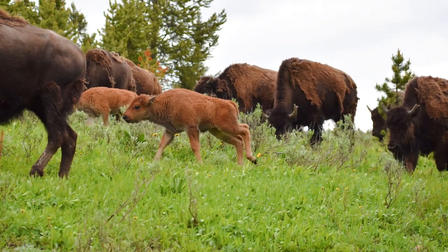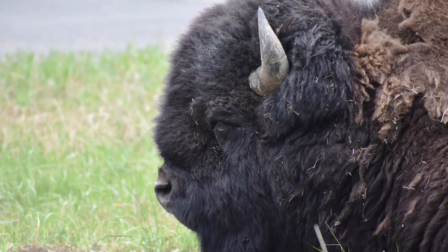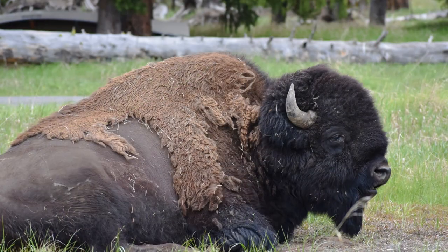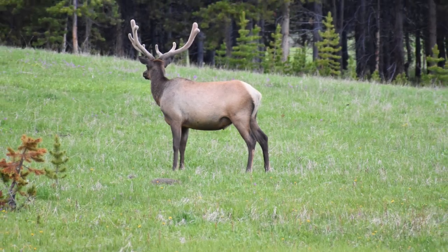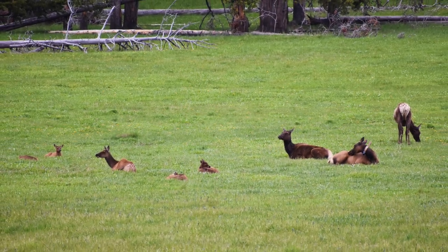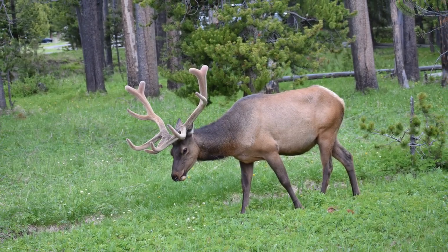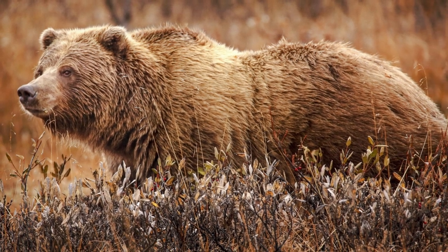Bison and elk can act like they don't care that you are around. But don't be fooled, they are very aggressive. I can't tell you how many times I have seen tourists approach these majestic animals. Keep your distance and respect their space. You and your children have no business approaching these wild animals. They can turn on a dime and charge you. This includes moose, bison, elk, and of course, grizzly bear, and any other wild animal you come across.